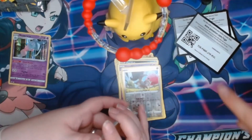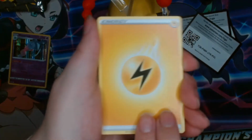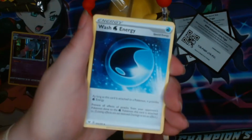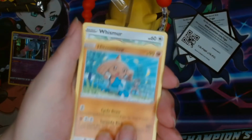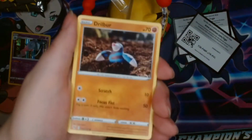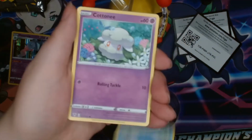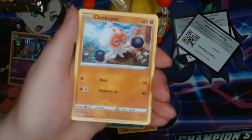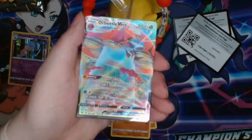That guy? Yeah, that's what we want. Well, we got an Electric Energy. That's a good sign, right? Yeah. Water Energy, Cheshire Bath, Hitmontop, Whismur, Drilbur, Wailmer, Cottonee, Octillery, Reverse Wailord, and an Orbital V-Max.